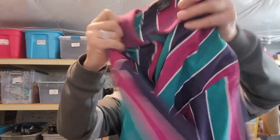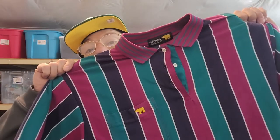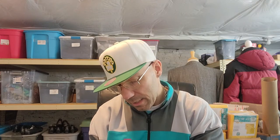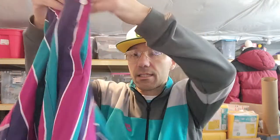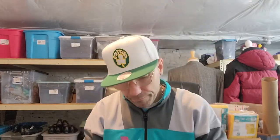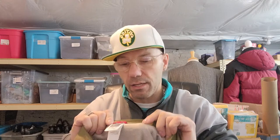And then we have this Golden Bear. It's definitely old. It's really super thin. It's got the bear logo. It's Jack Nicklaus, is that? Nicklaus? Nicholas? I don't know how to pronounce his name. My bad, Jack. So it is what it is. Because of the stripes, it's got a really nice design. It is old, it is single stitch. It should probably go for about 25 or more.